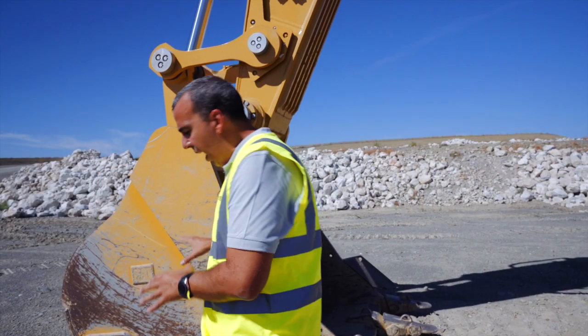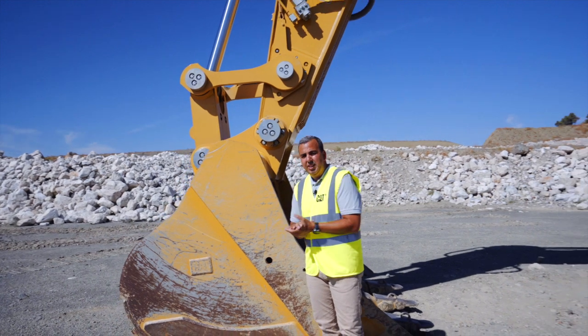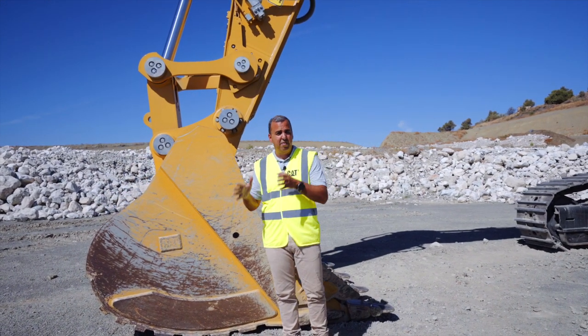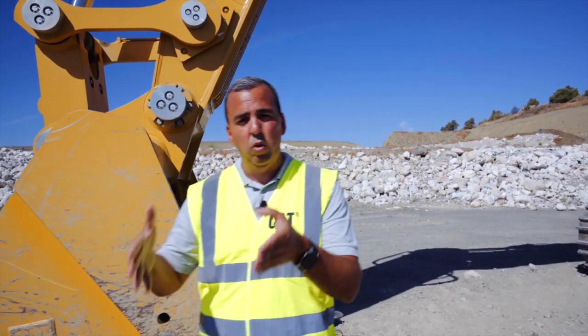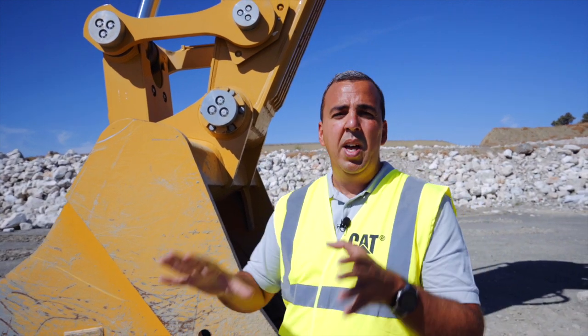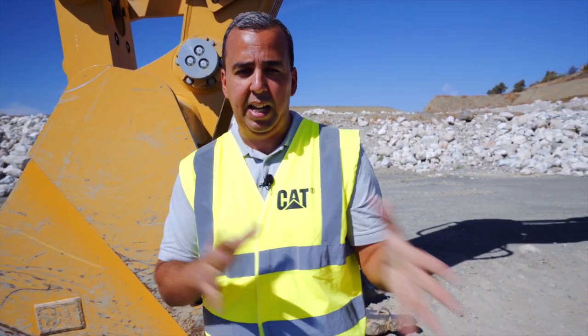Last but not least, I have the bucket here. This is, just to give you an example, a 5 cubic meter heavy duty bucket. All our buckets are designed for the machine and with the machine to make them more durable, more resistant and more productive. This one is a 5 cubic meter bucket. You can load a 40 ton truck with 5 passes, which is a very productive setup of the bucket with the truck.